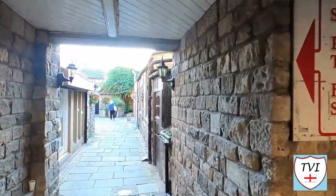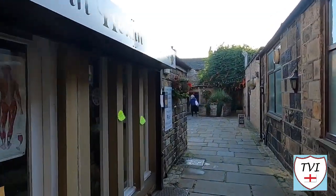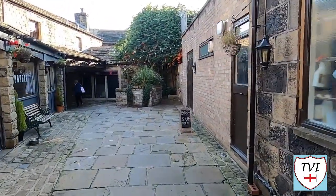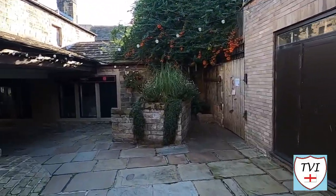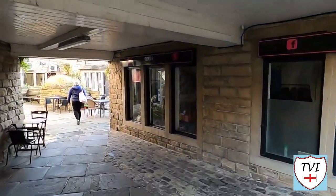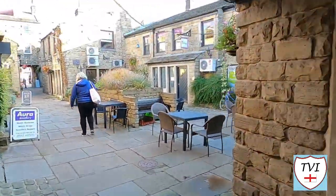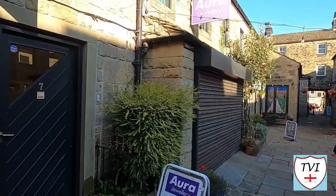Shops, public toilets and bus station all along here. Got a health store here. There's a barber's shop just in front of me. It's like a proper Aladdin's cave, this. Or it feels like it. I imagine it's one of those streets that not many people walk up as a general rule, because people stick mainly to the main roads, don't they? And to the market, which we're about to come into. Got a jewellery shop here.